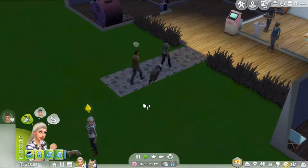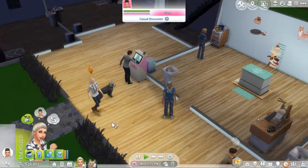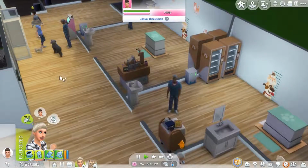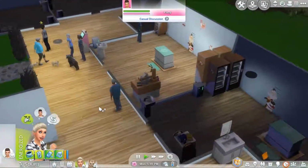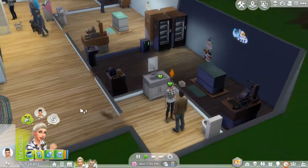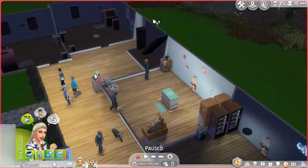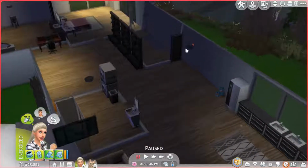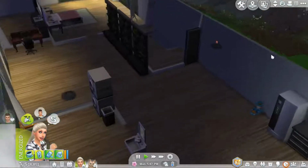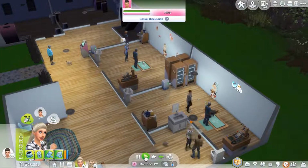Oh. I'll woo-hoo with Arthur. We're not going to allow them to access our apartment. Why can't they woo-hoo? The door isn't locked. Oh, this door's locked. Okay, let's try this again. Woo-hoo with Arthur. Okay. Try one more time.